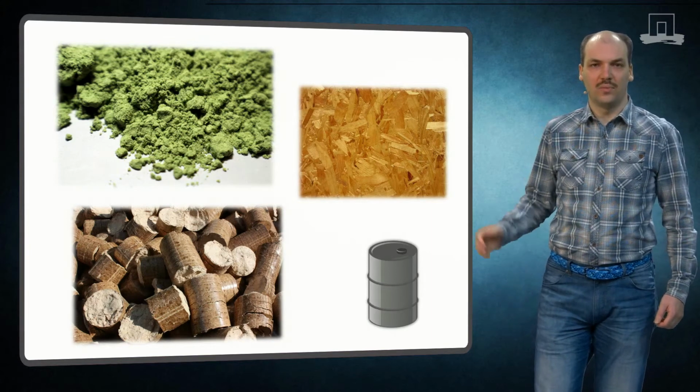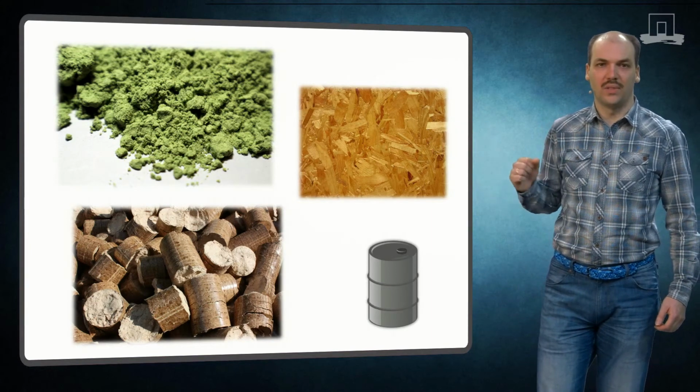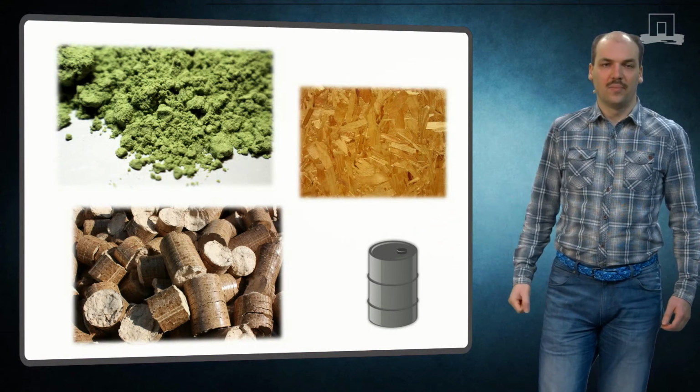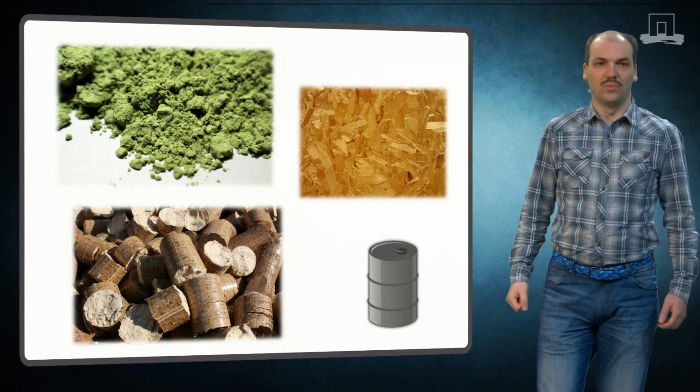Some examples of outputs include fibers for the paper industry, proteins for feed, and fuel for energy. Biogas is a good example of a fuel output.